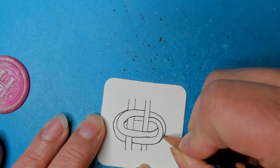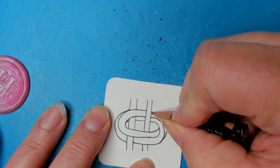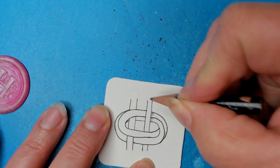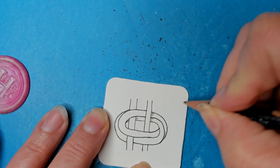All right, for shading, I'm going to do what I would normally do, and that is where things go under, I'm going to put a little graphite.